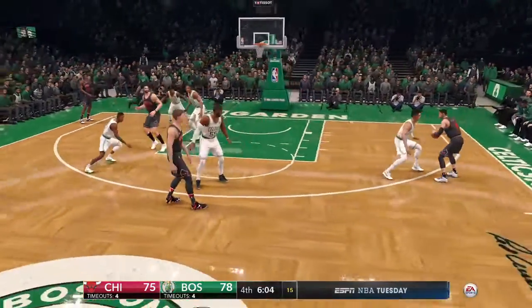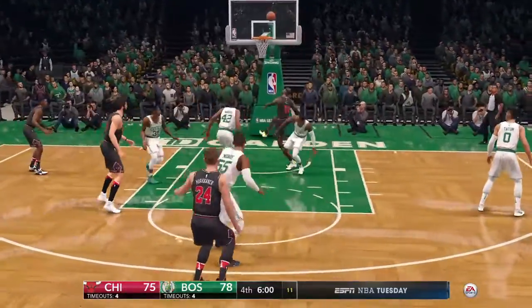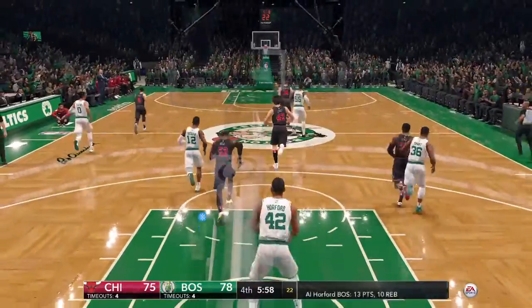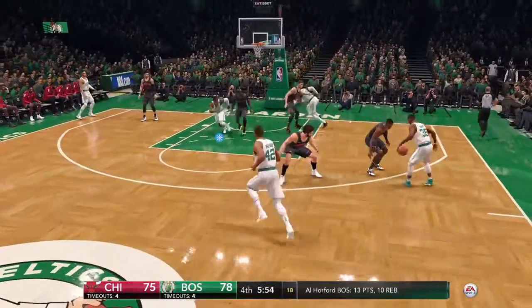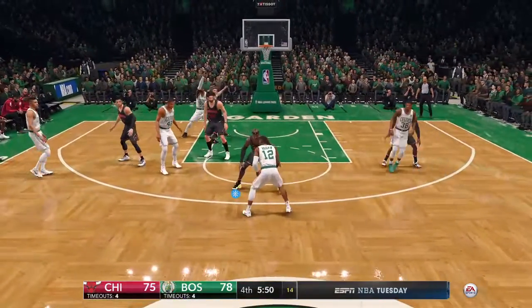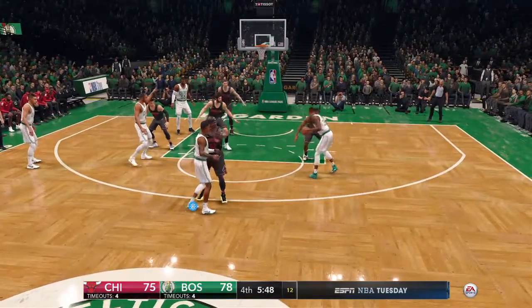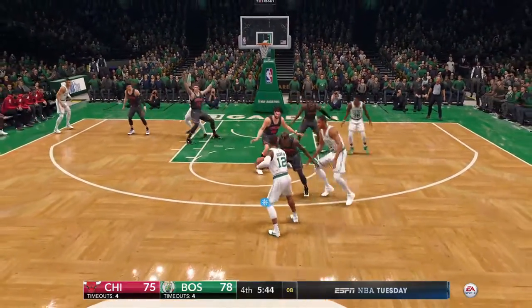To Markkanen. Help defense there with the switch. In the paint. And Al Horford with the rebound earns himself a double-double. Feeds it right back. 10 seconds now on the 24.